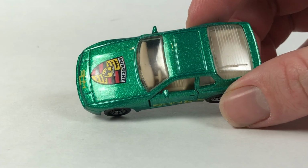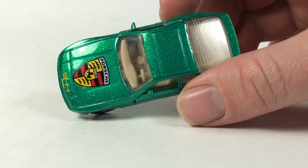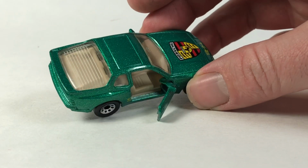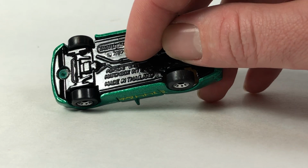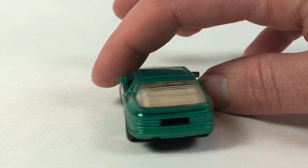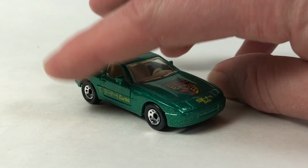This one is in Metal Flake Green, and it is sweet. This thing is super nice looking. Same tooling as the one we just looked at in red. It's got opening doors. We can look at copyright dates. That'll tell us about when the first version of the casting was released, 1987. These have suspension. This is just an excellent older Matchbox casting, and I just dig it so much. This is really cool, especially because I collect Porsche and stuff like that. This is just right up my alley, so loving that one.